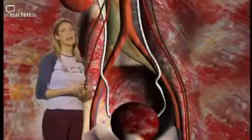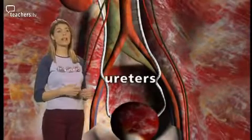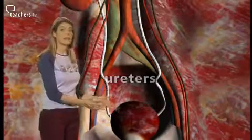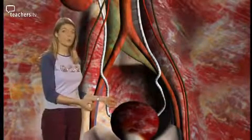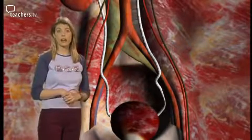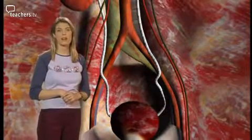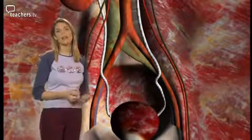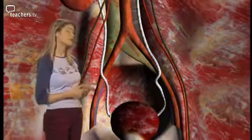The urine trickles down the ureters, or tubes connecting the kidneys to the bladder. As more urine collects, the bladder expands, and at a certain point it's automatically emptied. Luckily, we can learn to override the automatic emptying process. We empty the bladder by the process of urination. Let's now look at how our urinary system works.